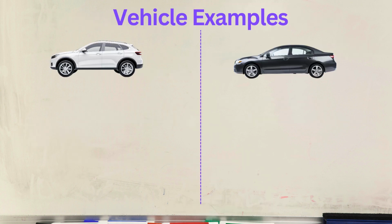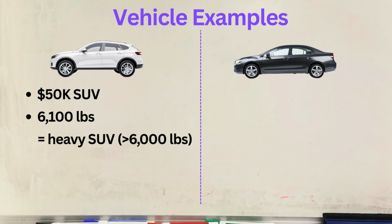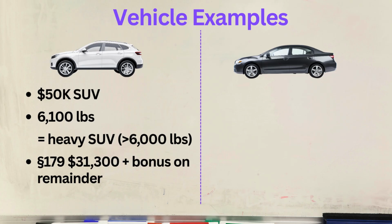Both vehicles in this example have a purchase price of $50,000, but they fall into 2 different IRS categories. First, imagine you buy a $50,000 SUV that weighs a little over 6,000 pounds. Because it is treated as a heavy SUV, you can take Section 179 up to the $31,300 cap, and then you can usually apply bonus depreciation to deduct the remaining cost. In many cases, this lets you write off the entire $50,000 in the first year.